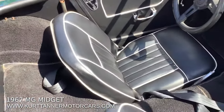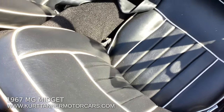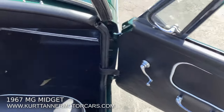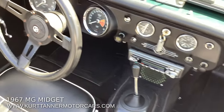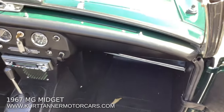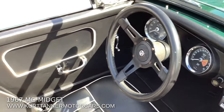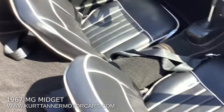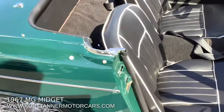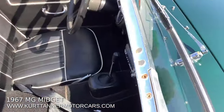Nice little loop carpet kit fitted. Great vinyl, great set of nicely upholstered vinyl seats that are super comfortable. You can see here door panels, the top arm bars are all in great shape. Dash, I think, is original. I don't think it's ever been touched. So that's why I'm thinking this car's lowish mileage. Nice rubber door seals here. It's fitted with a sport steering wheel, but just excellent interior. I don't know why someone did that, but they put a red middle section on the roll there, but that could be dyed black, which would be more appropriate.